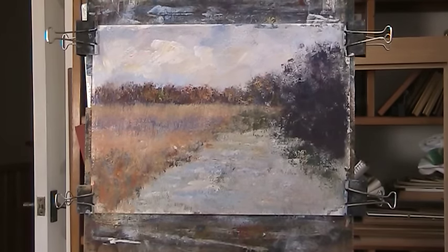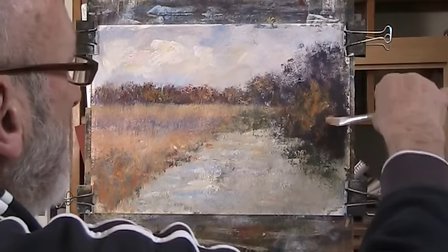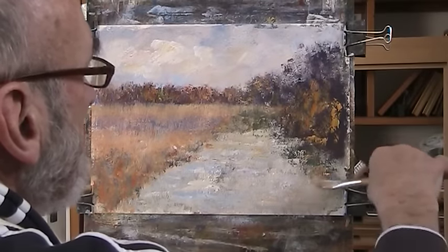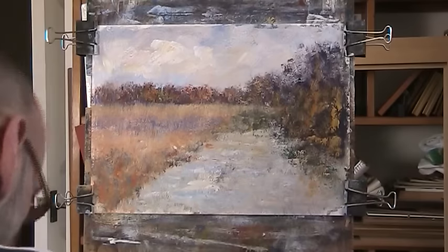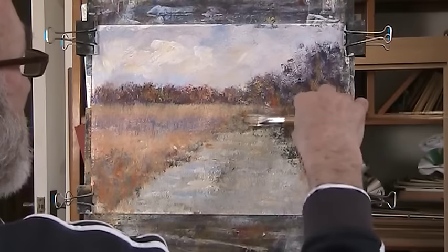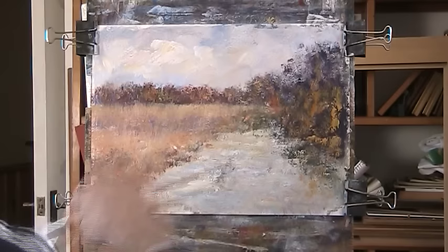Okay, now then, let's get into the right hand side. This is going to be covered up, but not quite. Complementaries. Come down into the water. Got some red in there. Just lost and found, web of colour. Let's cover that. This is dry.